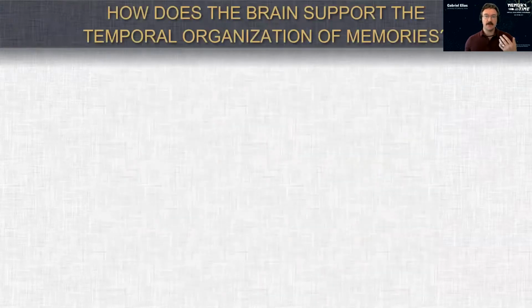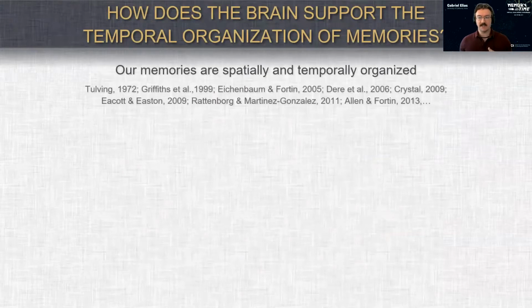So we know that our memories are organized in space and time. This is a point that's been made before. It's come up a couple of times so far. What we're interested in in the Fortin lab is understanding how we remember events. We remember events, and they tend to be remembered by when and where they occurred. In the Fortin lab, we're mainly interested in this latter feature.